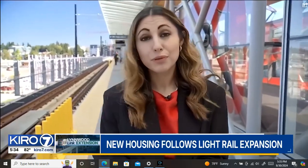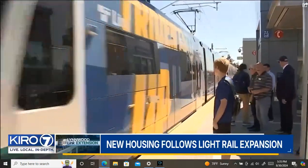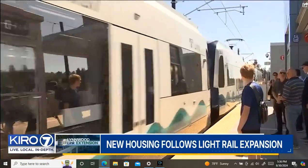Now, county officials in both Snohomish and King County tell us this whole project has been a catalyst for all kinds of development. They expect they're going to be seeing about 50,000 regular riders. Reporting in Lynnwood, Madeline Ottley, KIRO 7 News.